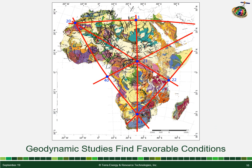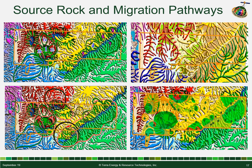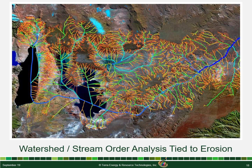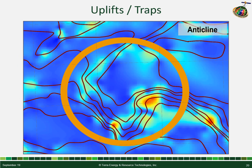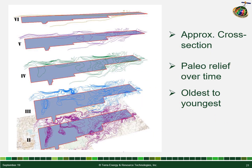Again, geodynamic. It finds favorable conditions for mineral genesis and deposition. Zero-point curve mapping reveals depot centers, highs, and migration pathways. Morphometry stream order analysis maps erosion basis tying to tectonics. Here is morphometry mapping of subsurface uplifts over a large area. Morphometry mapped this classical nose, a potential oil and gas trap. And here is zero-point curve mapping applied to different morphometric depth maps down through the vertical section.